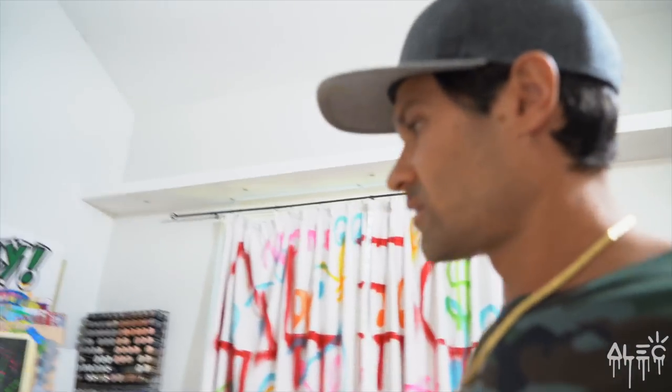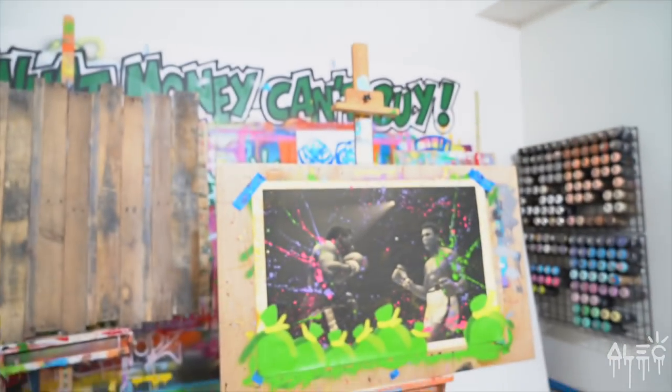We are at the studio again. Okay, so here we are. We're in the studio. Still working on some Muhammad Ali pieces that you saw a couple months back. Just finishing this one up, doing the money bags.